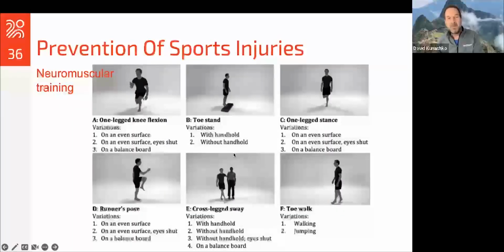Here are examples of neuromuscular training. And by the way, you can go online and search all this stuff up for good programs. I'm not an expert in this at all by any stretch of the imagination, but you can find a lot of great information, obviously, on YouTube and the internet. So things like one-legged flexion, toe stands, one-legged stance.